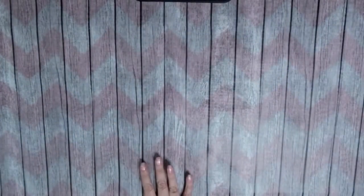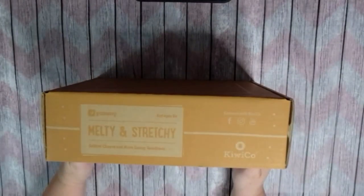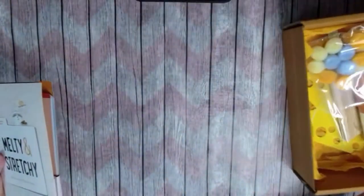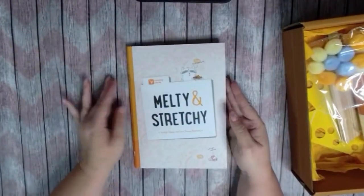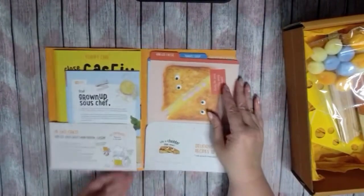So let me go ahead and put this one away. So again, this is the magical and munchable yummy crate. So we'll put this guy to the side and next up we will do Melty and Stretchy. So we will take this little booklet out. So this says grilled cheese and more gooey goodness.